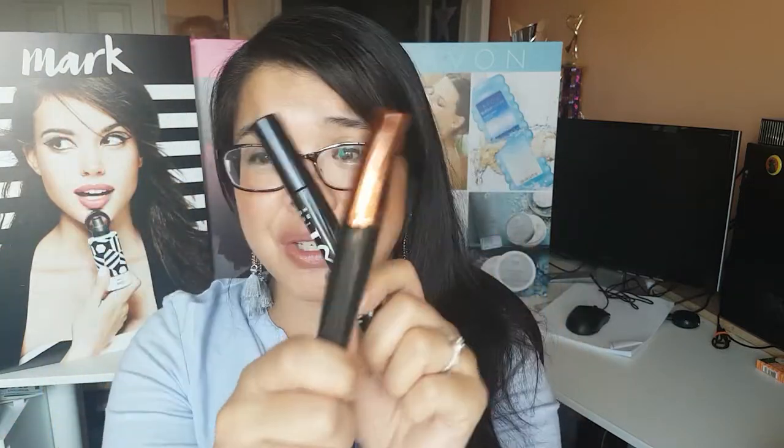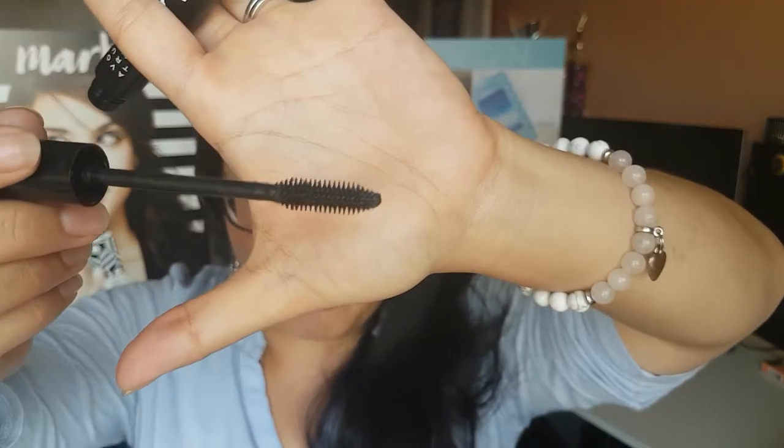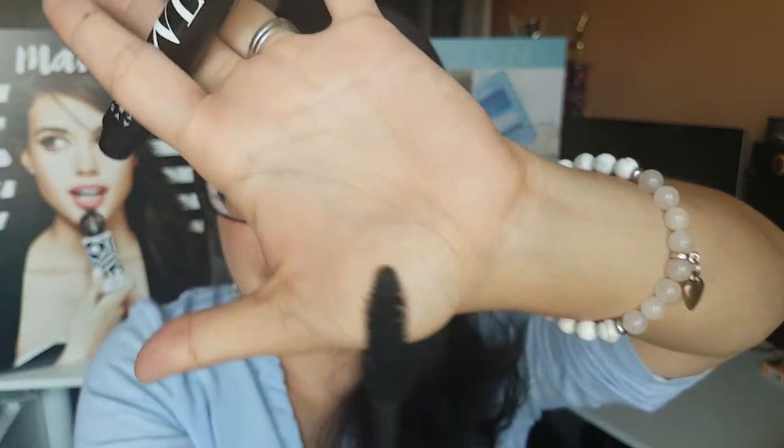I'm sorry, nourishing mascara. I probably will flip-flop between these two, alternating constantly, because I like that this one is super lightweight, and it makes my lashes look so much longer and fuller. And also it separates really well. I really like this brush. If you haven't seen the video on this, I will link it above. This is the Love brush, or the Love at First Lash mascara brush.